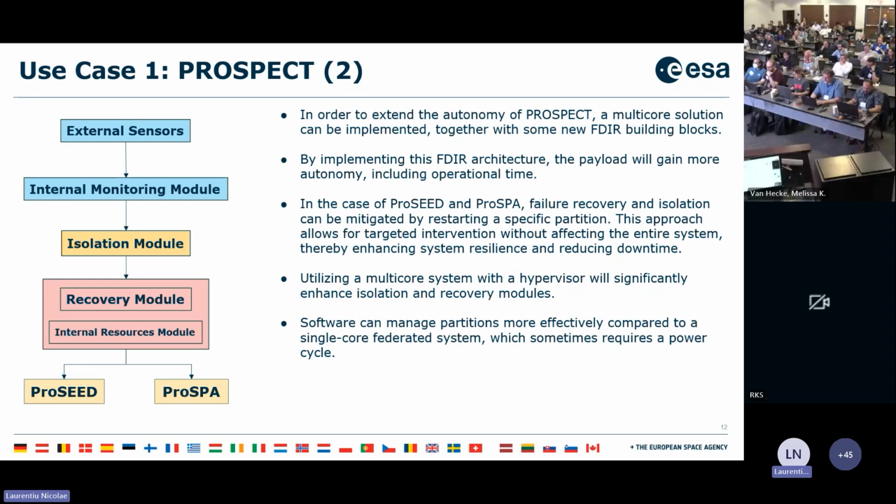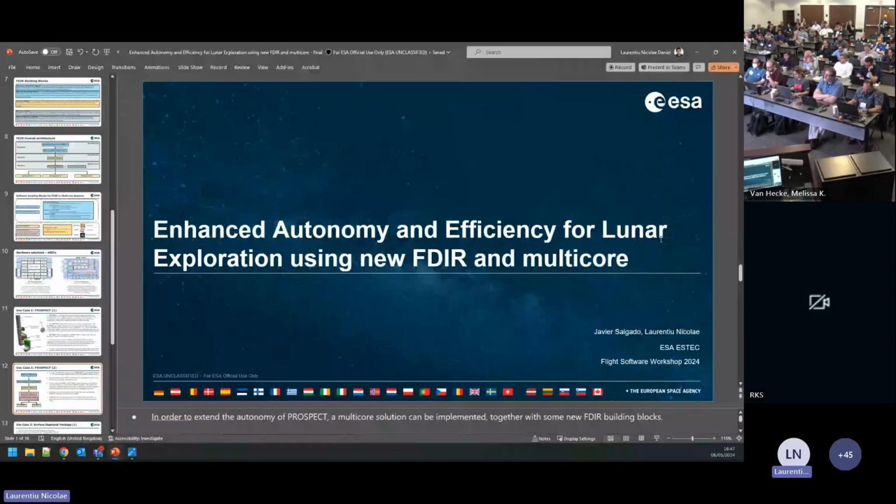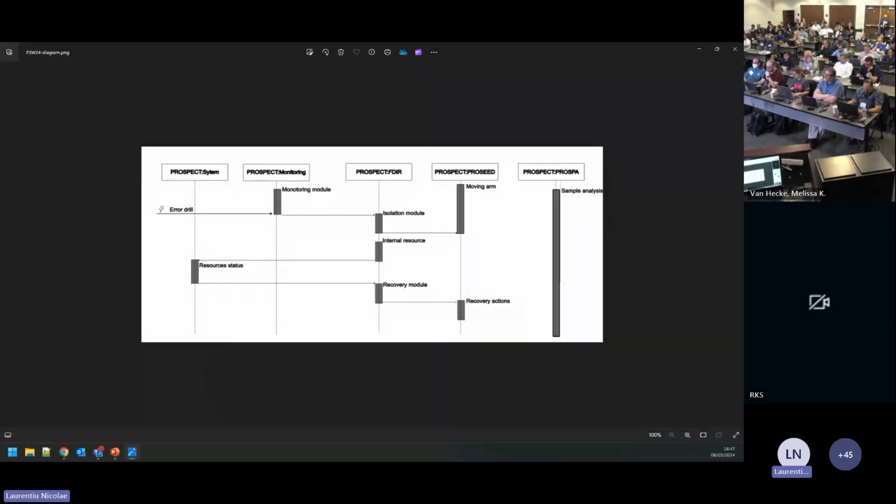Utilizing a multi-core system with a hypervisor will significantly enhance isolation and recovery modules. And software can manage partitions more effectively compared to single-core federated systems, which sometimes require a power cycle. And I would like to quickly go through a small diagram that I will put on the screen. So here you see the application of this FDIR architecture on the existing Prospect payload.